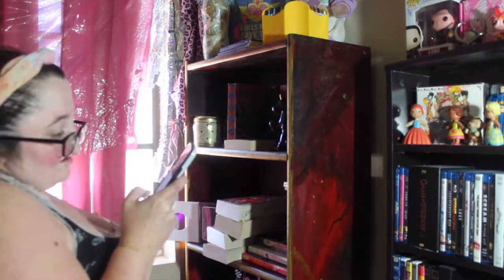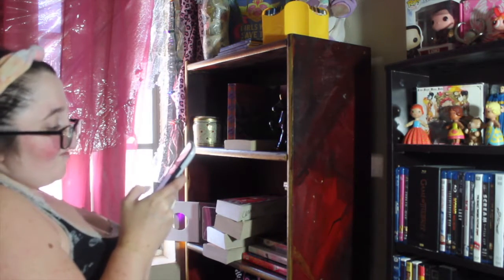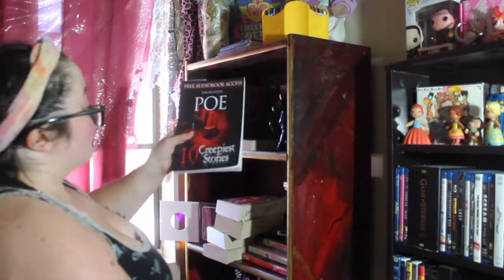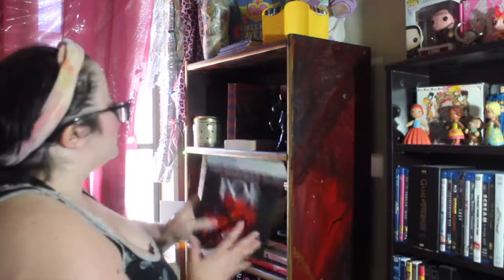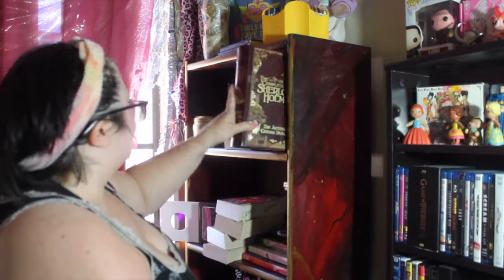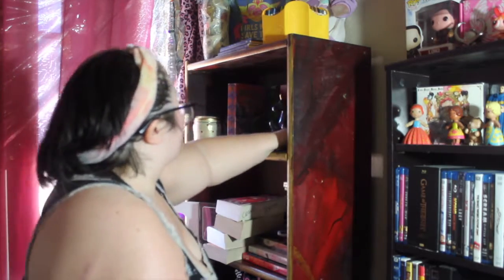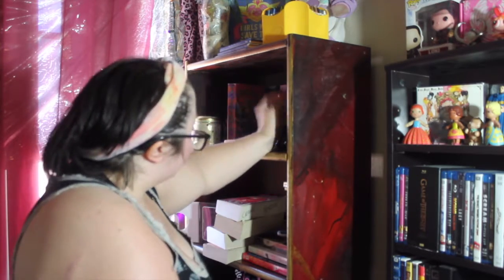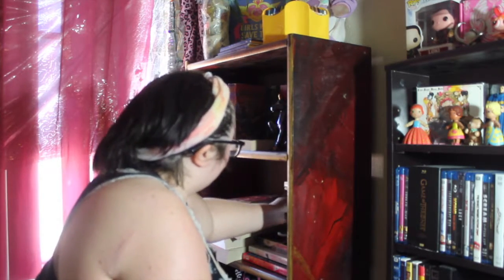Do you have a book of short stories? Well, there's Edgar Allan Poe. There's Sherlock Holmes. And the novellas. There's also Great Jewish Short Stories.